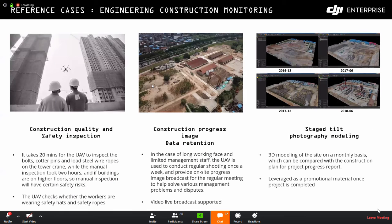Okay, after we introduced the application scenarios, here I want to share with you some reference cases. The first one is engineering construction monitoring. The first case is construction quality and safety inspection.